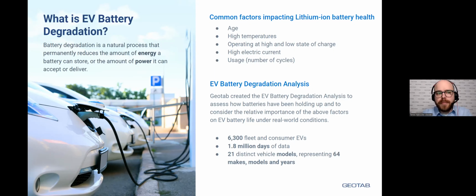So battery degradation is measured in something called state of health. State of health, or SOH, is the ratio between the current energy capacity of the battery and the initial new energy capacity. So if you had a battery which had 60 kilowatt hours of energy capacity when it was new, and today it has 54, then you can say that's a 90% state of health that the battery has now.